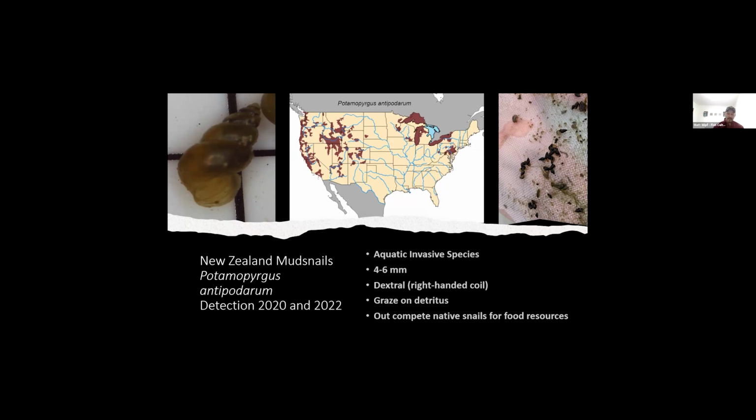The physid snails are really, I'm going to say soft, because you can put them in your fingers and crunch, and they'll crush pretty quick and easy. The New Zealand mud snails are very, very hard to crush. And then they also have this operculum, and they can survive a lot of digestive tracts.